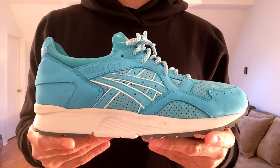So that is pickup number one that you guys have seen. And then next up, we have some Asics, the COVES, the Ronnie Fye joints. I was able to get these on release date. I just haven't had a chance to show them to you guys. So let me show them to you guys up close, and then I will toss them on feet. All right, so here is a look at the COVES. The model is the Gel Light 5.